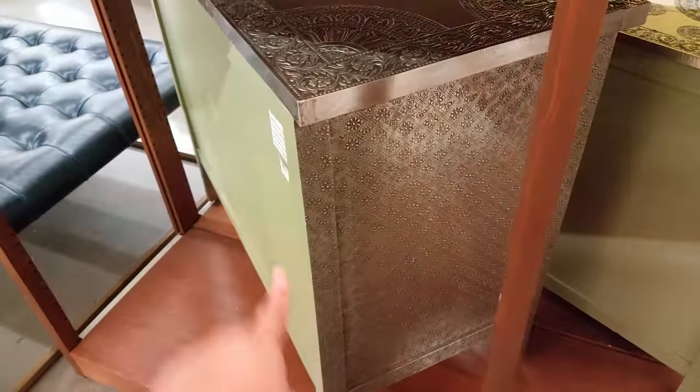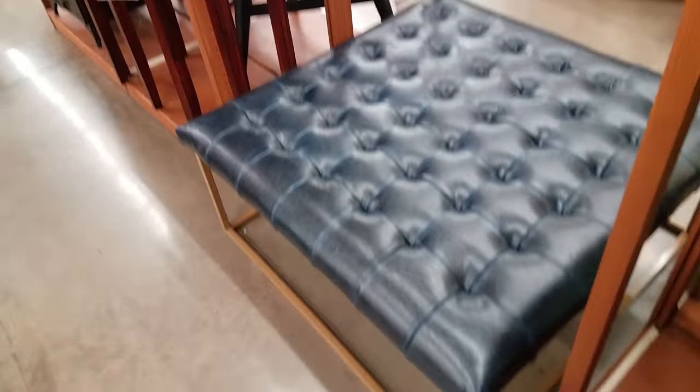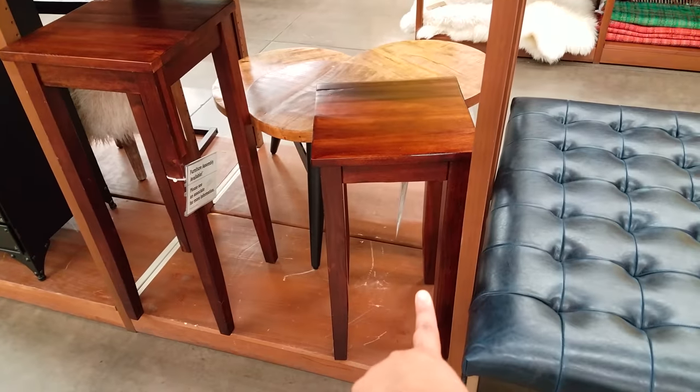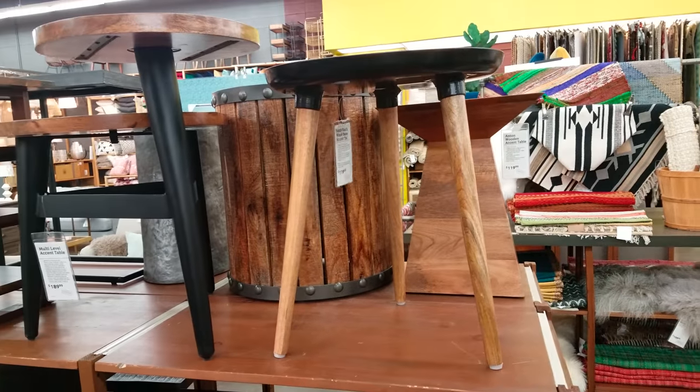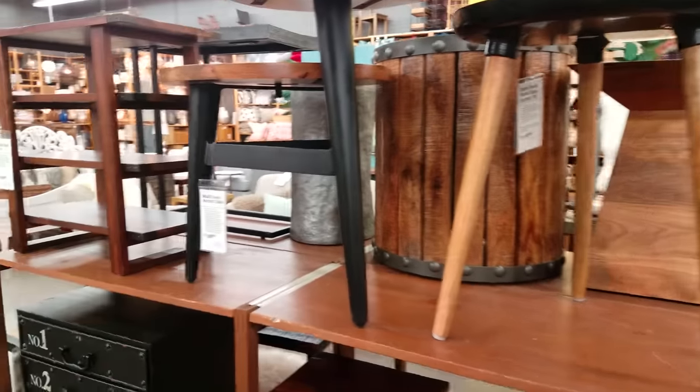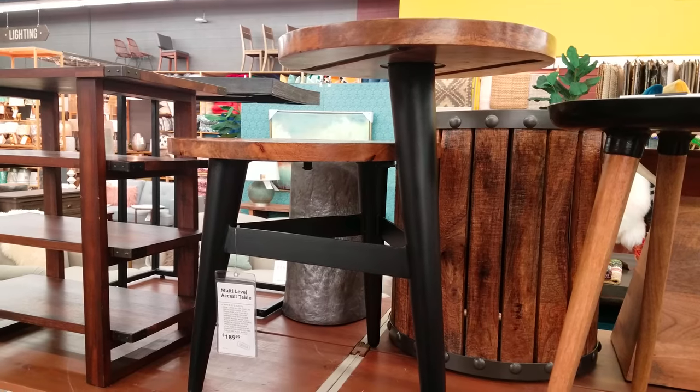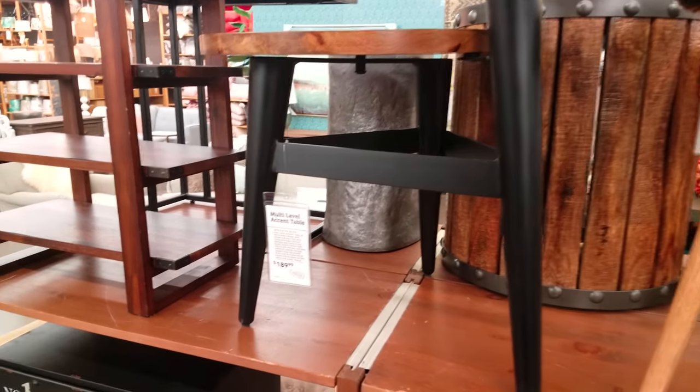Let's keep moving. Ooh, this looks like something we've seen at the home store. Let me make my way around there. This is what they have here. Really tiny spaces to walk through. $50. There's another stool. $119. Oh, look at this one. This one's gonna be $189. Oh, that is too cool if you ask me.